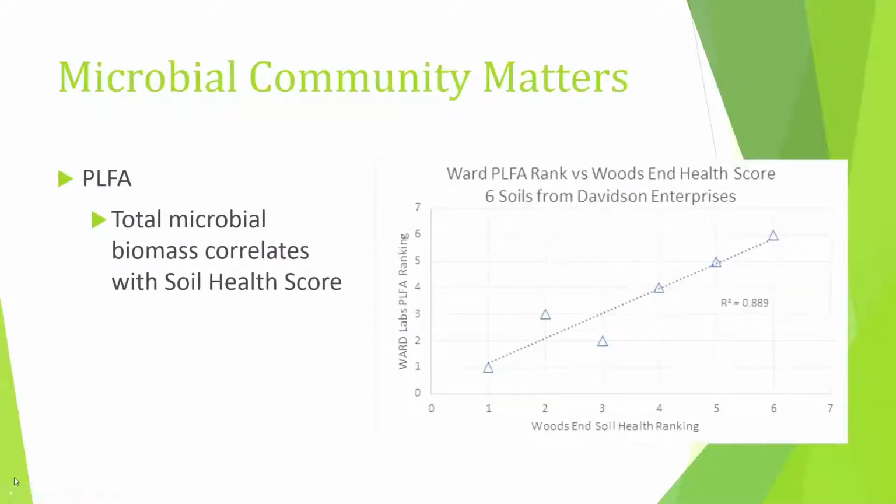The microbial community, and I looked at the PLFA test. Again, if you look across the 5 fields from the worst to the best, the total microbial biomass and the soil health ranking were perfectly correlated, so microbial biomass relates directly to soil health.